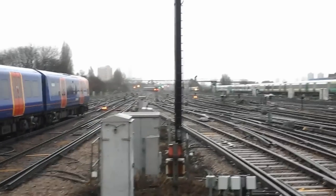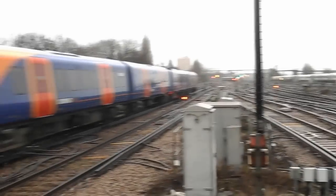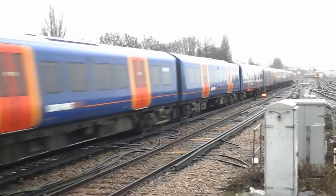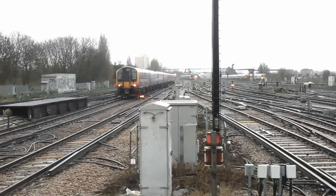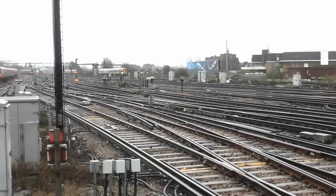But there goes a triple pairing of 377s. The first three are three cars, the final one's a four car. On the rear of this is 450017. I've got another 377 up in the distance.